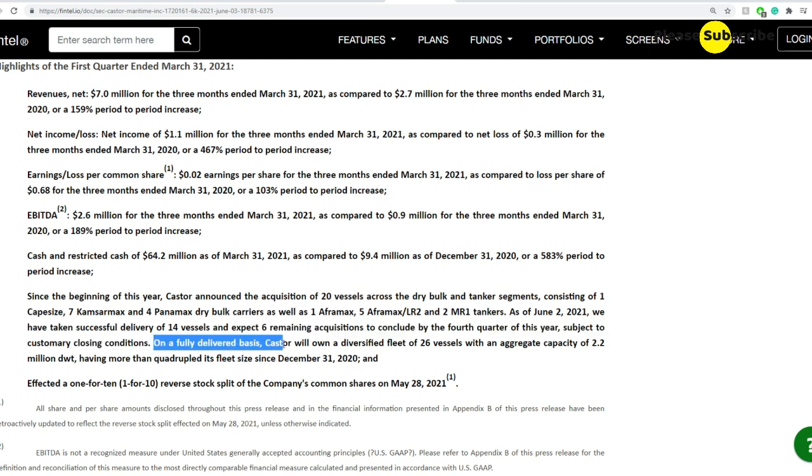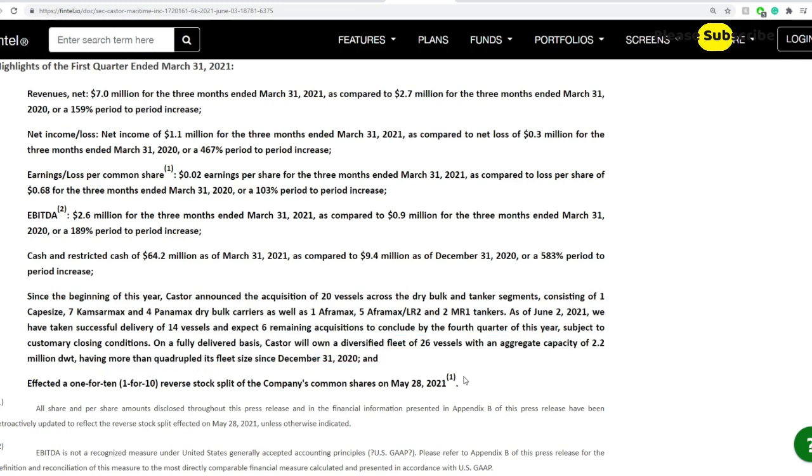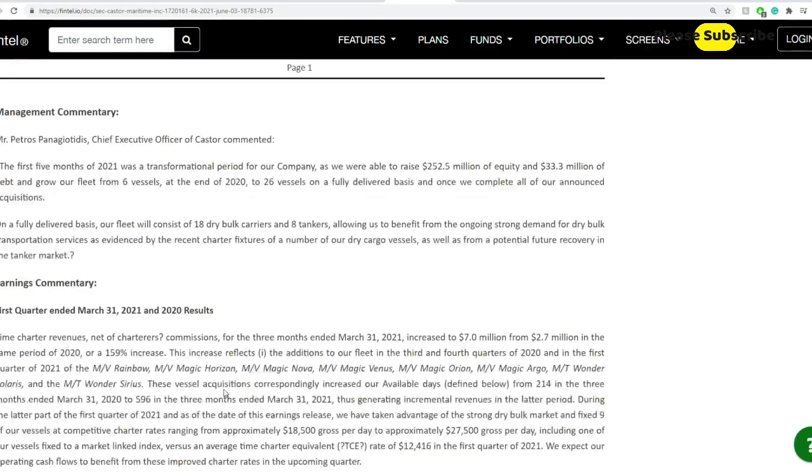On a full delivery basis, Castor will own a diversified fleet of 26 vessels with an aggregate capacity of 2.2 million DWT, having more than quadrupled its fleet size since the end of 2020. And the reverse split took effect on May 28, 2021, at 1 to 10.